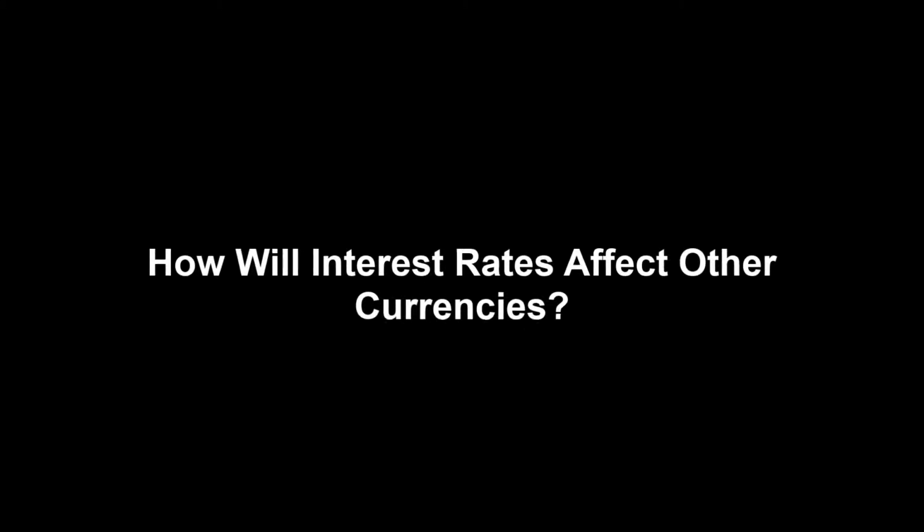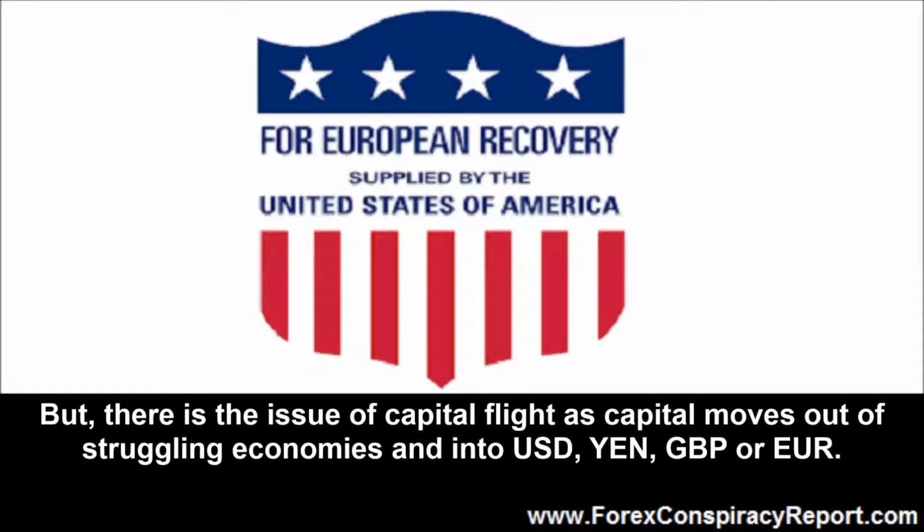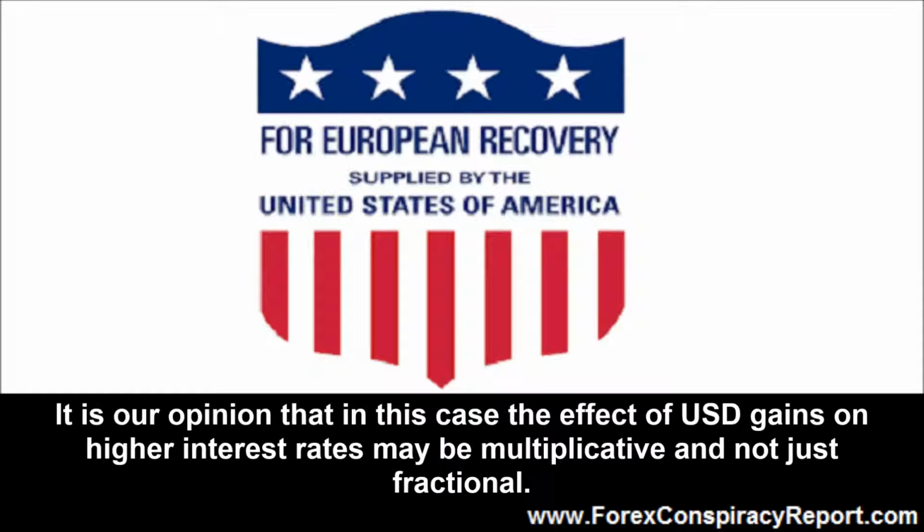How will interest rates affect other currencies? The obvious answer is that higher rates make a currency more valuable in the Forex market, so the dollar will go up fractionally and all other currencies will fall by the same fraction. But there is the issue of capital flight, as capital moves out of struggling economies and into US dollar, yen, Great Britain pound, or euros. It is our opinion that in this case, the effect of US dollar gains on higher interest rates may be multiplicative and not just fractional.